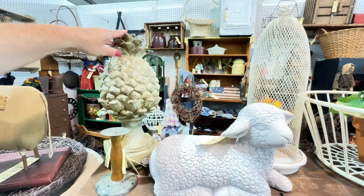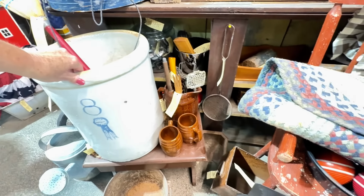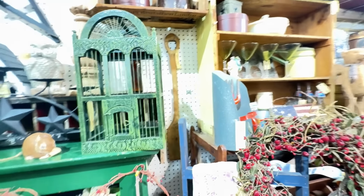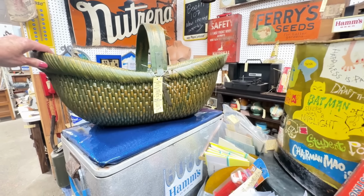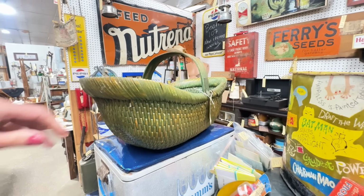So lots of variety here, but I'm not seeing any more furniture like wicker furniture or patio furniture or garden decor furniture, but some statuary. So you just never know what you're going to find. This basket I thought was really cool, very vintage, heavy. It looks like somebody had painted it at one time.